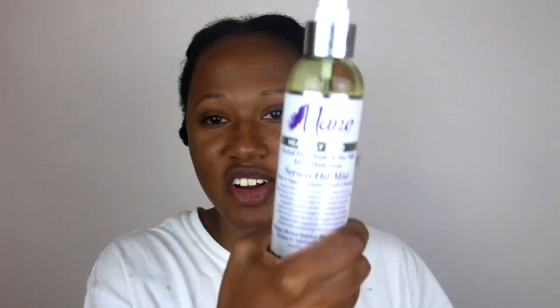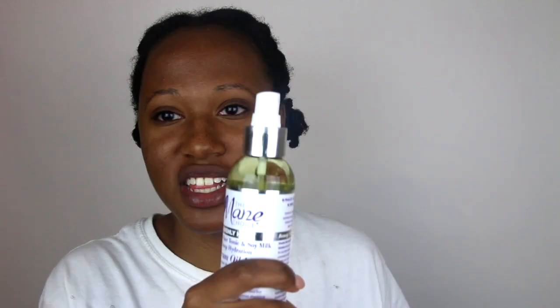The serum oil mist, this was actually really good. Now, I do have to say, when using this, I suggest that you don't just spray it right on your hair, because it shoots out like a stream and it will go everywhere. So it's best that you pump a little bit in your hands and rub them together, and then rub it on your hair, because if you just squeeze it, it's just going to shoot out and get everywhere. It's definitely worth the money. If you're contemplating getting it, I suggest you go ahead and get it.